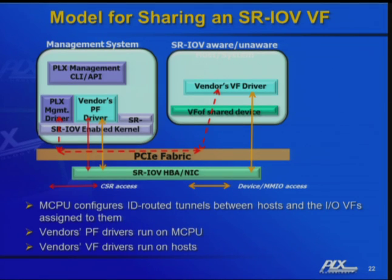So here's the model for sharing an SR-IOV VF. On the left, you have the management system. On the right, you have a server. So in the management system, there's a PLX management CLI and API that are exposed to platform management. There's a PLX management driver, and then there's the vendor PF driver, all running on the MCPU with an SR-IOV enabled Linux kernel. On the right, you have a vendor's VF driver controlling the VF of a shared device, and that can be an SR-IOV aware or unaware operating system. But basically, to summarize, the VF drivers from the vendor run on the host, and the PF drivers run on the MCPU.